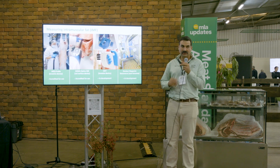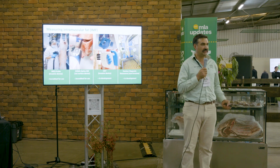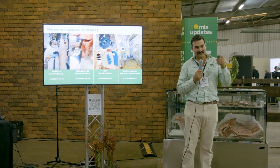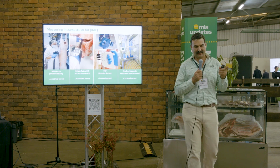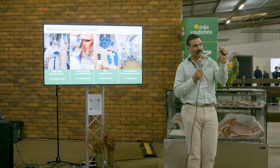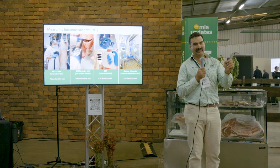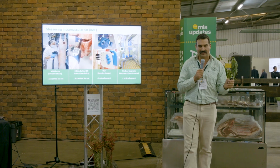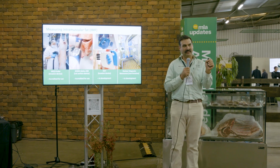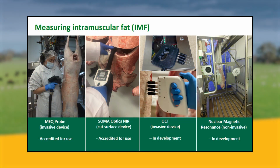is the optical coherence tomography probe. So that's out of the medical industry. So they use OCT to look at the margins when you're having a brain operation. Hopefully you don't have too many in life. But when they look for the margins between the grey matter and a blood vessel, because having a brain operation and nicking a blood vessel is not very good for your health. And so he said to them, well, if you can determine the margin between those two tissues in the brain, surely you can do that for us in lamb and in beef.